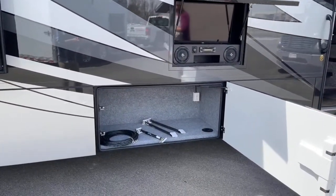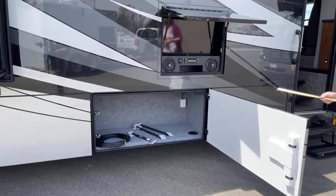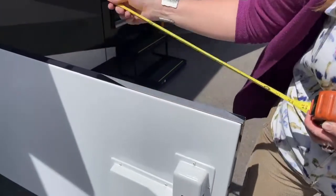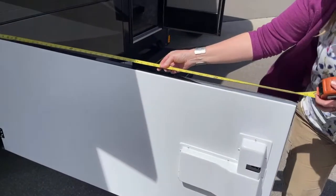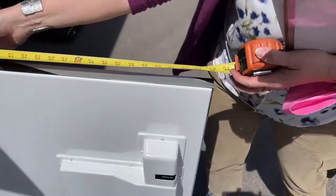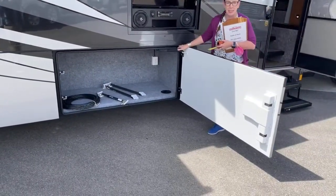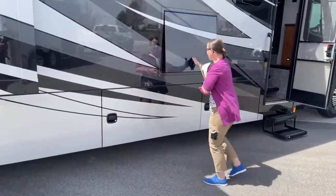Once again, really, really nice deep storage. I know one of my clients, he's got the next 40 VBH coming in, asked me to tell him how deep this door was. This door, to answer your question, is 58 and a half from the wall of the coach to the exterior. If you were to put it to the inside, it would be 60. So this is a 60-inch long door. And I know that was a question I was supposed to answer, so there we go. We did that one too.